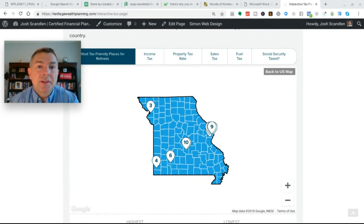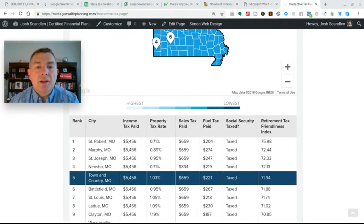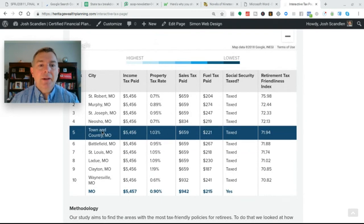This is somebody else, but he says, well, okay, or she, I want to live in the cheapest place in Missouri, and smartasset.com breaks it down for us. And look at Town and Country, Missouri.